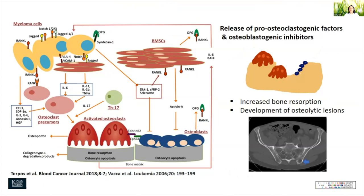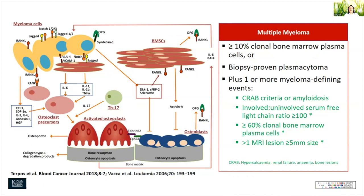on this CT scan. Now, currently, the diagnosis of multiple myeloma is made by a combination of factors. Typically, the presence of 10% or more of clonal bone marrow plasma cells, or the presence of a biopsy-proven plasmacytoma, plus one or more of these myeloma-defining events, as you can see listed here.